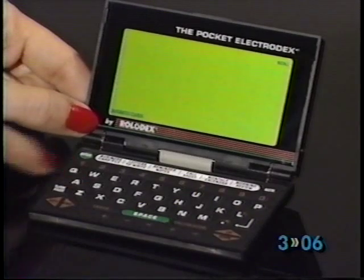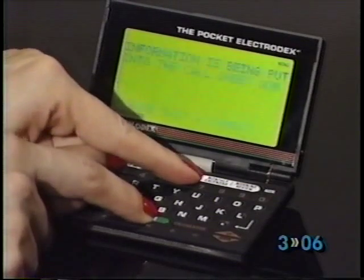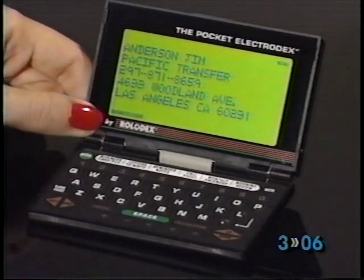Repeat these steps for each name and number that you'd like to see on your call sheet. I also need to call Jim Anderson. I'll press the letter A, and Jim's name comes up. Now press and hold down the space key and press the call sheet once. Now we've built our call sheet list.